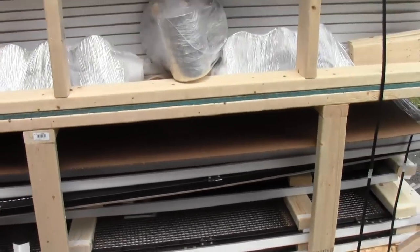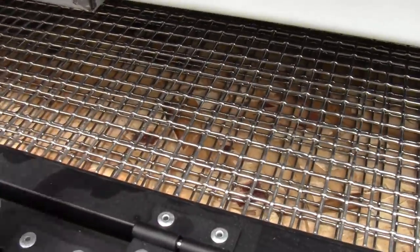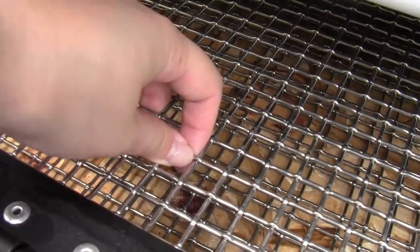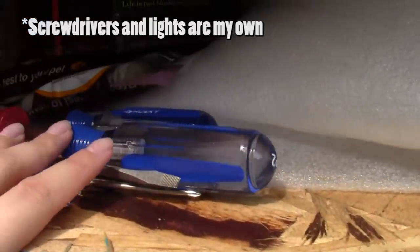And then we've got some panels down here. Let me give you a close up of the panels just while they're all flat. Look how good quality these are. These are not like hardware cloth. I was going to be using hardware cloth before, but this is so sturdy. Nothing is gonna be able to bite through that. I'm really glad.